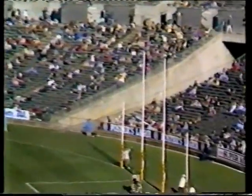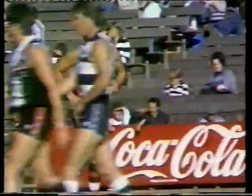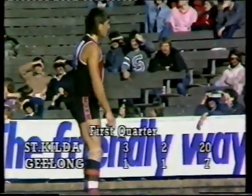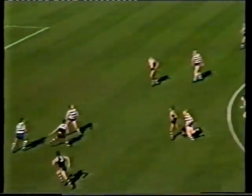Drop punt on its way. And that's what's put him off. I wish you'd shut up. You talk too much. 2 goals, 1. Give it as I see it. Oh dear, so 1 point. 3-2 plays 1-1. Malarkey, though, under plenty of pressure.